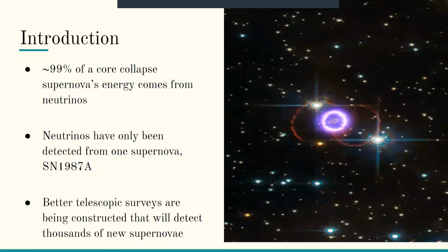A core collapse supernova is a violent explosion that happens at the end of a star's life. The star must have a mass that is 8 times greater than our own sun. These explosions will emit massive amounts of energy in the form of neutrinos.